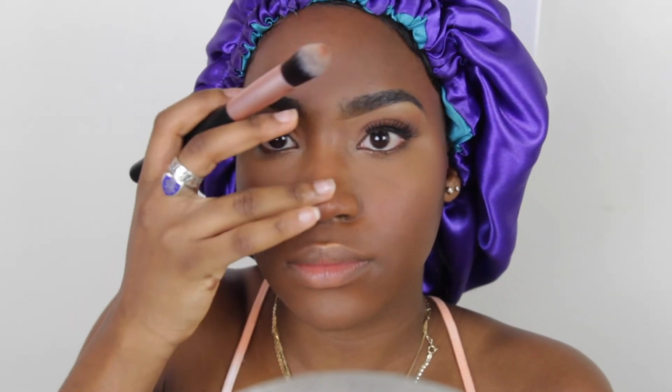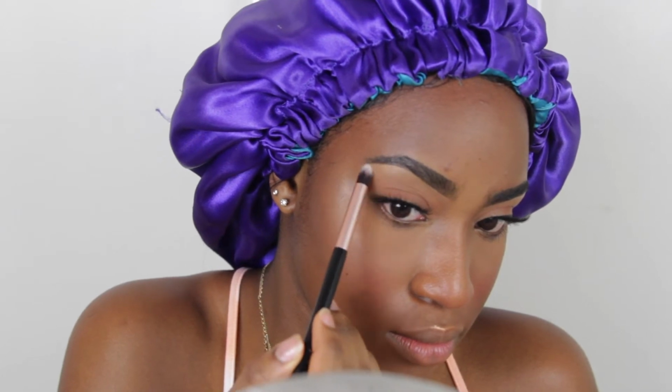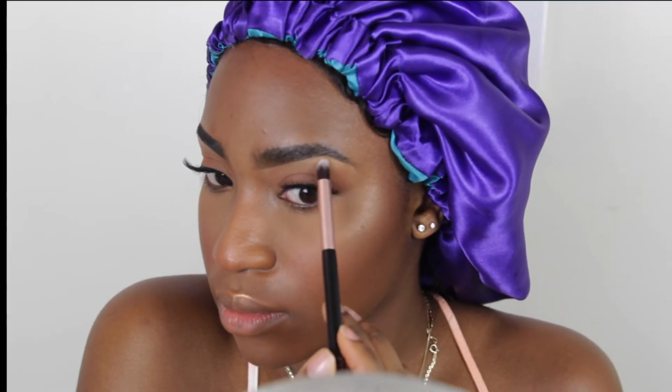But then I like to add a little highlight on my cupid's bow and then on my nose. And for my nose, sometimes the brush doesn't really blend it out right, so I just use my finger to really smooth that out, because you don't want a sharp highlight on your nose. You don't want it to be patchy. So next, I also highlight my brow bone, and I'm using a smaller brush to do that, so it's very, very precise.